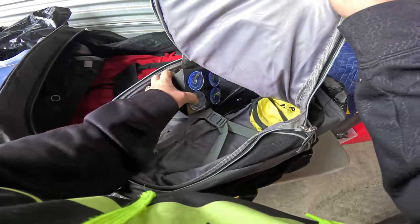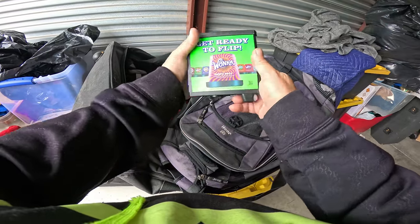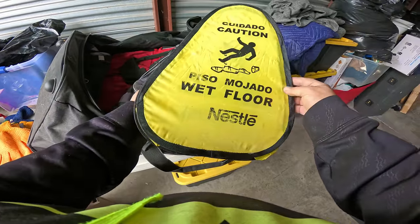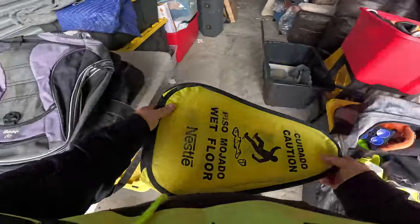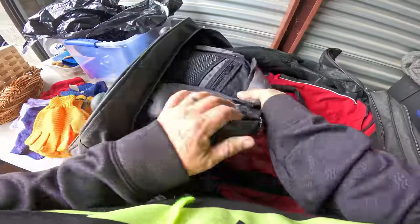Jägermeister. What is this thing? Sticks on something. Oh, maybe it's like a point of purchase display for supermarkets or something. It's different. Oh, wow. Look at that. That's cool. Neat. Okay. I don't know. I'll just leave it like that. That's a little different backpack.